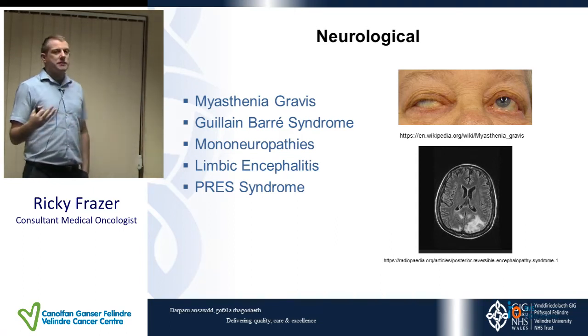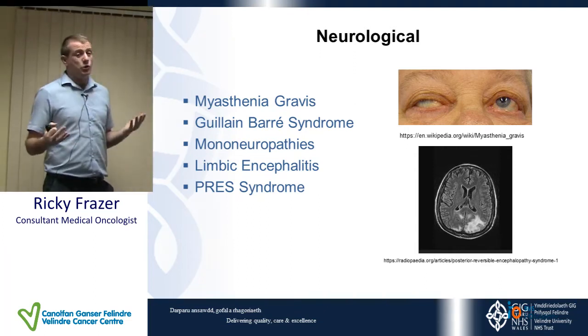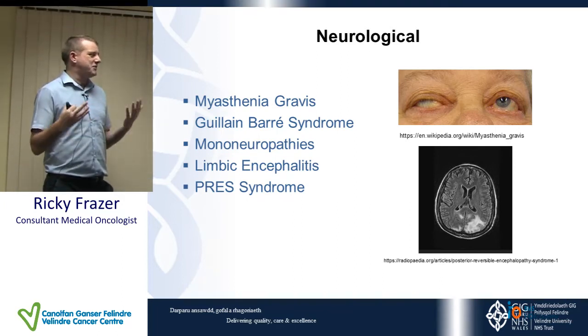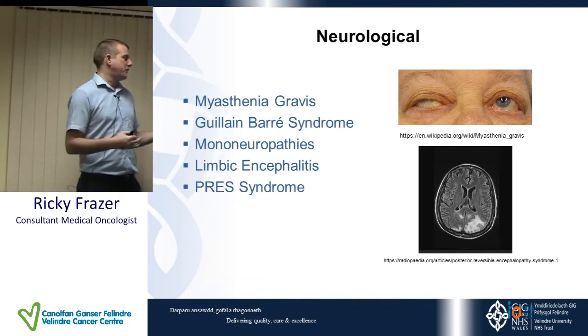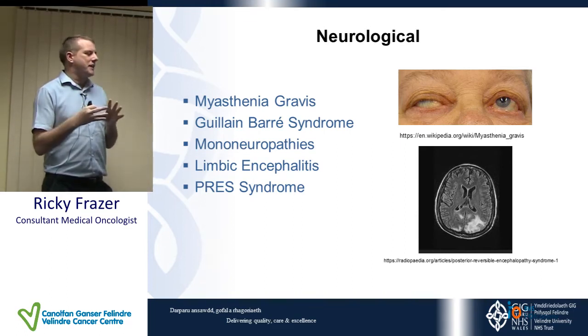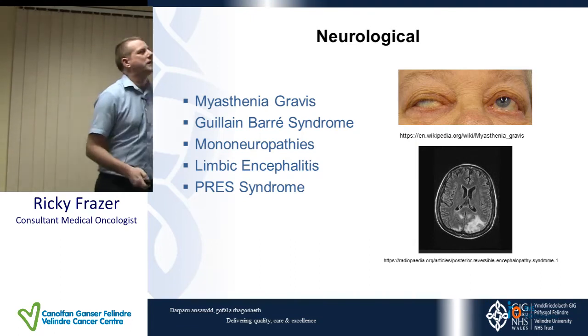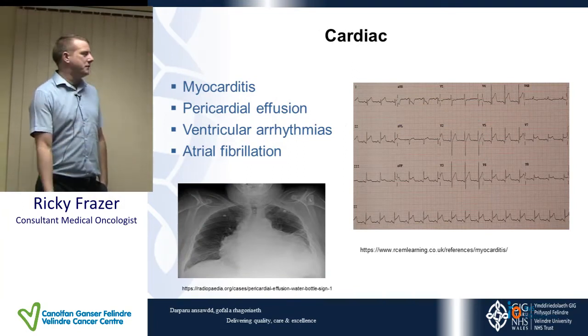You can develop a limbic encephalitis. Limbic encephalitis is a fancy term for encephalitis, meaning inflammation of the brain, limbic meaning autoimmune. So again, this is what it says on the tin. Patients present with confusion. They can present with seizures, disorientation. And then PRES syndrome stands for posterior reversible encephalopathy syndrome. Without getting into the details, often this presents with hypertension and this kind of classic fluid on an MRI scan. Again, rare things, but I've got no doubt that we're going to be seeing more of them.